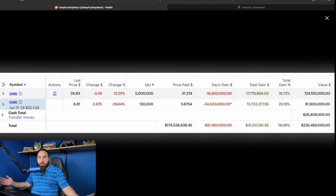I mean, geez, he's up $13 million on his calls, $17 million on his shares, so he's still up $31 million, but obviously not up nearly as much as he once was, and his total gain now is 18%, which was well over 100 a couple of days ago, right, with the shares, with the options included. So clearly GME's come down. Roaring Kitty's still holding. He's probably going to exercise those calls, if I had to guess, on the 21st. Maybe. I mean, that's kind of what it's looking like is going to happen.